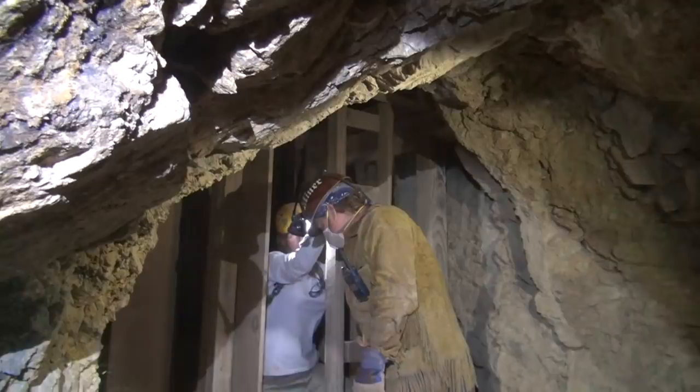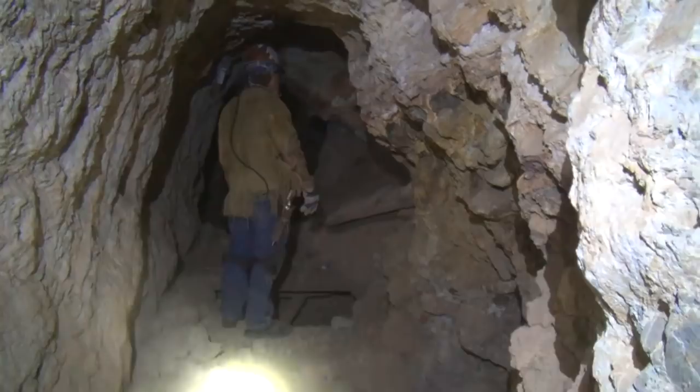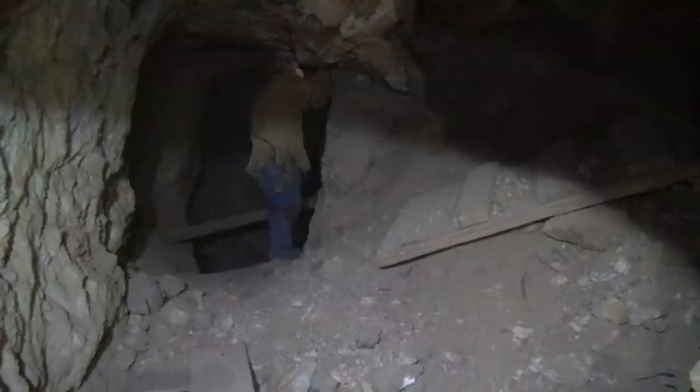It would be even better if someone hadn't dropped a massive rock on it. But with a bit of sticky tape and some wire, you can fix anything. Ooh, got some stoping down here too. Look at that. Here's that ore pass. Yeah, look at that. They found another cavity. Ooh, there's a dynamite hole. There's that vein there falling right there. It almost looks like cinnamon. Look at that.